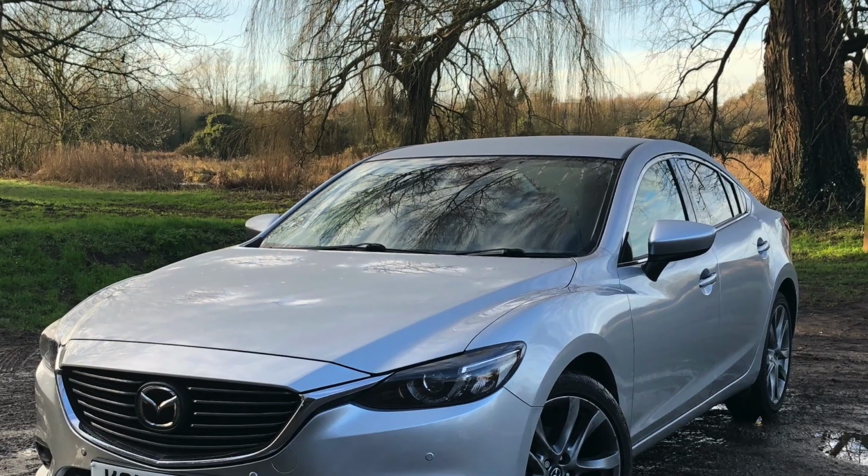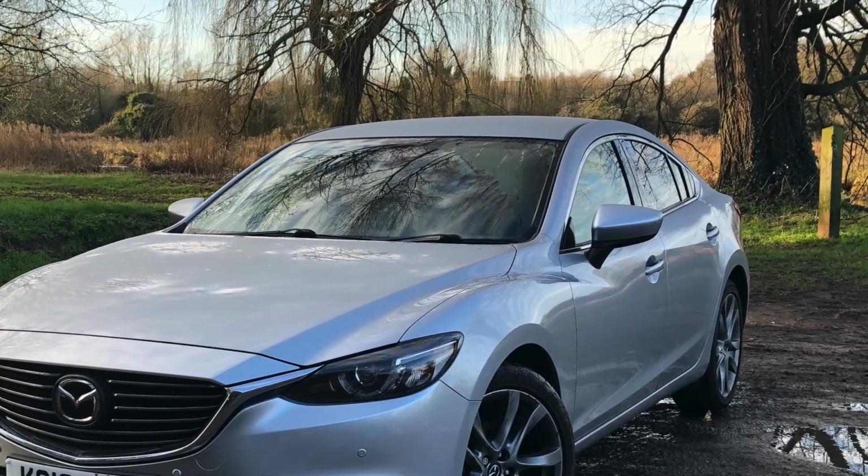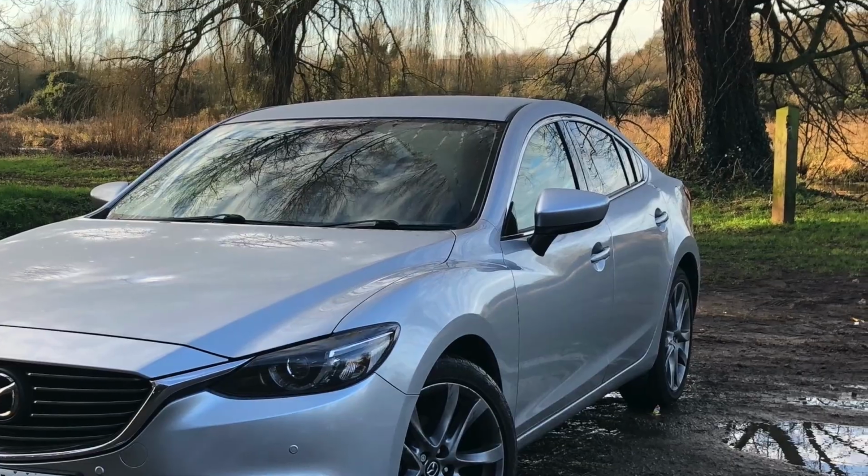So I've got a Mazda 6, I bought it January 2020, wasn't brand new actually, it was second hand, but in pretty good condition. And then about a month ago I was putting something in the boot of my car and happened to walk past the rear passenger side door and think, what's that on the door? Rubbed it with my finger and found the worst scratch I've ever had on a car in my history of car ownership. Thank you very much.